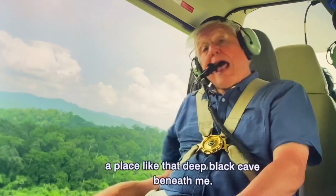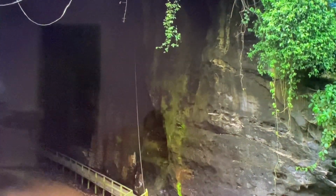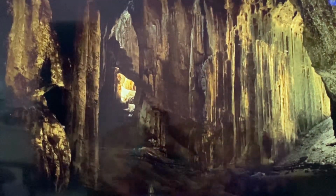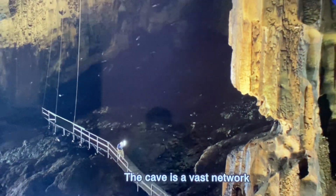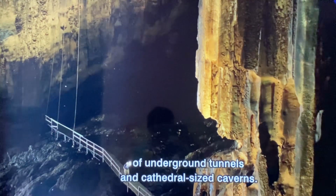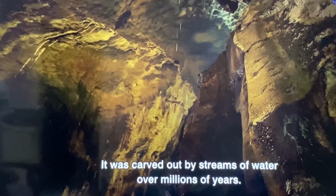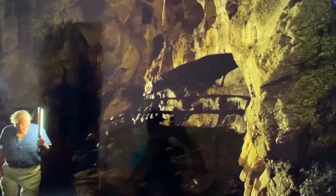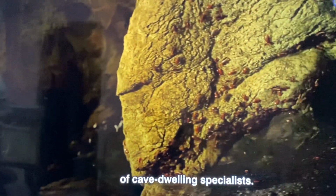A place like that deep black cave beneath me. This is Tomanton. The cave is a vast network of underground tunnels and cathedral-sized caverns. It was carved out by streams of water over millions of years. And now it's home to a remarkable community of cave-dwelling specialists.